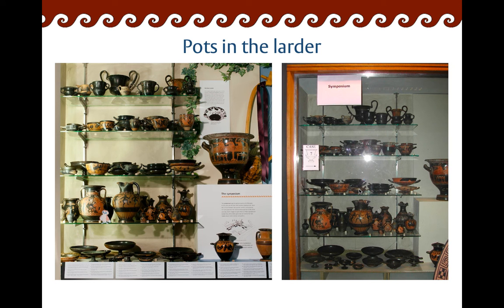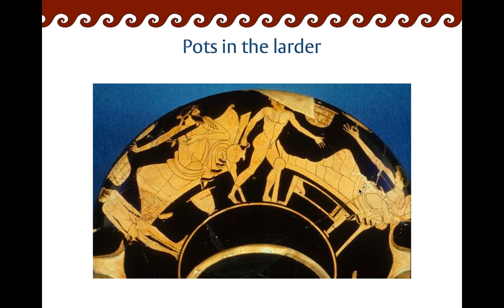And here, alongside it, are the pots and the larder. This came from another series of Martin's questions. Who brought the wine to the symposium? Why slaves, as shown here? And how did they bring them? Well, in jugs, like the chap in the middle of this pot. And from where did they get those jugs and cups? I suppose the larder.